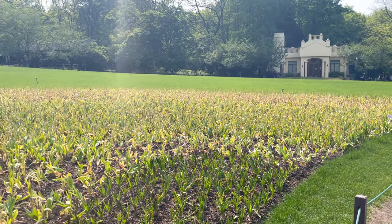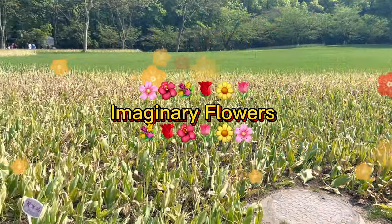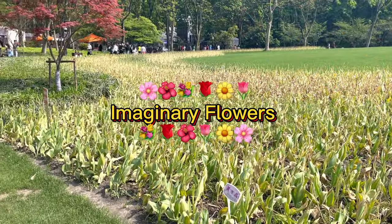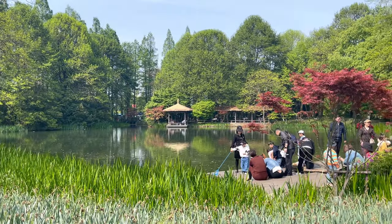Okay, change of plans. Apparently we're here a week late. Just imagine that these are all flowers. Still, this view is pretty good. Look over there, I think I finally see some flowers.